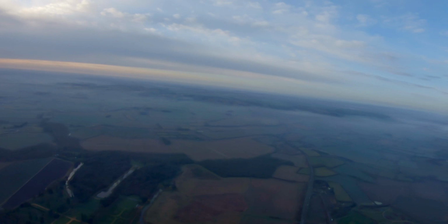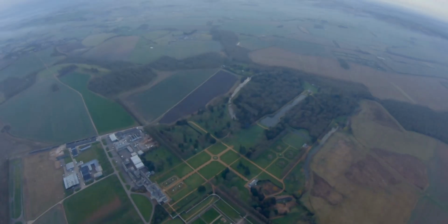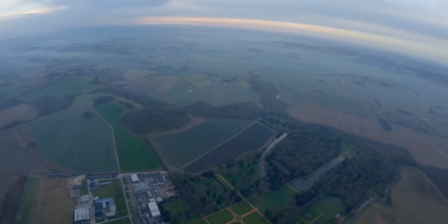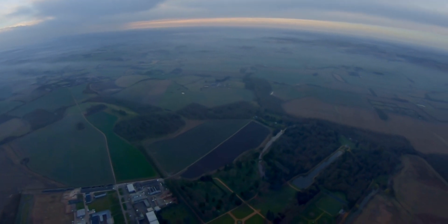So the plan right now is to fly towards Letchworth Garden City, and then down the east side of Luton airspace, and then down towards Cheshunt.